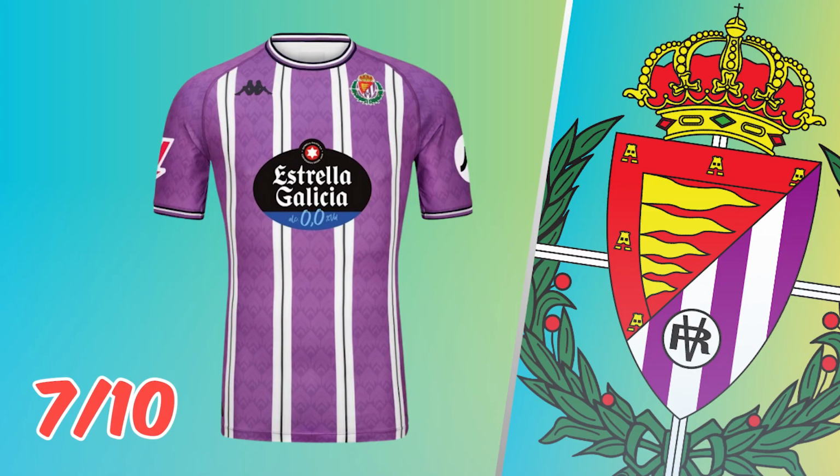Nice design there. Really nice, vibrant type of purple. And I'm really liking that pattern over the collar and the arm sleeves. For me, it's a really solid 7 out of 10 for Valladolid. Got all the good features of a good kit.